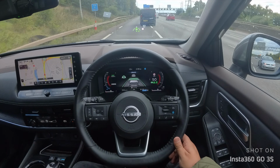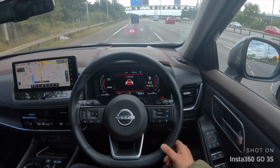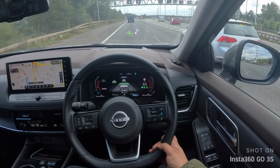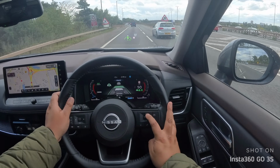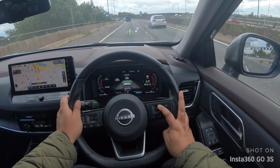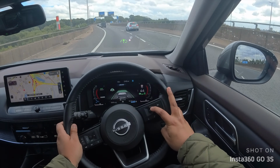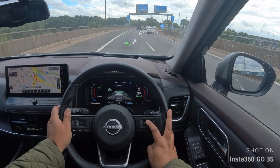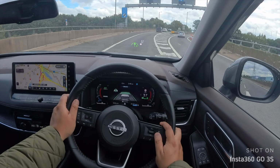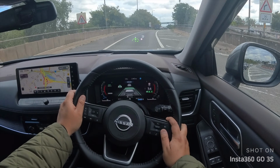So you may notice in this clip that I'm manually decreasing the speed using the cruise control lever. This was actually my mistake. If I had set the car's built-in sat-nav and marked this as my exit, the vehicle would have automatically adjusted its speed and slowed down for the exit. Now, this is another great feature of the ProPILOT system, as it integrates very well with the sat-nav to anticipate and manage speed based on upcoming junctions or exits, making for an even smoother driving experience.